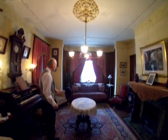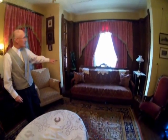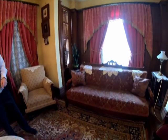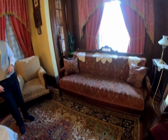You take a look at the sofa. This is an original fabric. But what's cool about it is this was actually a sofa bed. They'd pull out the wooden part and this would flatten out, kind of like a futon.